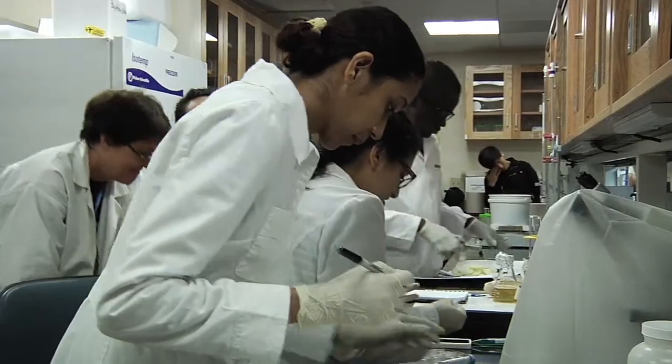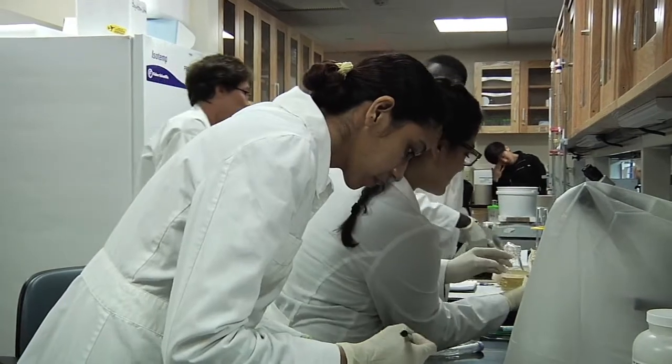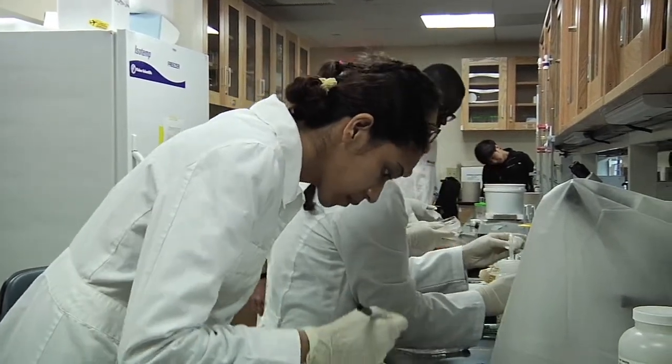When I was in the Hunter lab the other day, they told me to pipette out a couple of things and they were like, oh, you know this already, you're so good at it. And I was like, yeah, because I did it every day in this lab. It's basic techniques that you need basically in every lab.